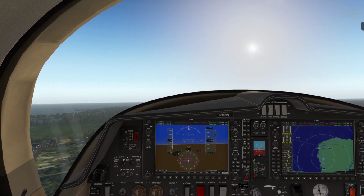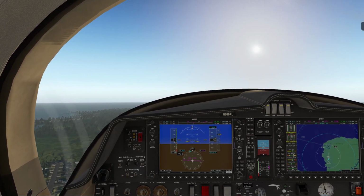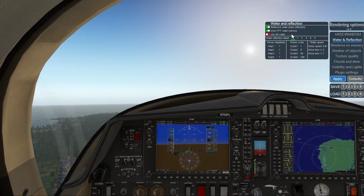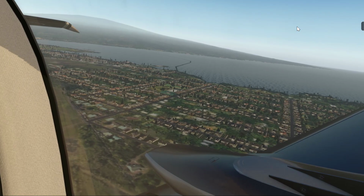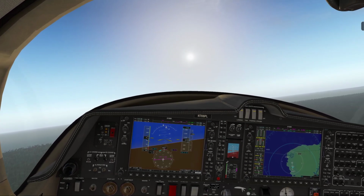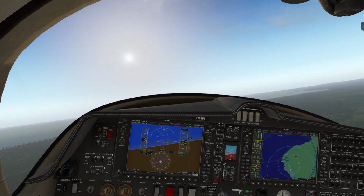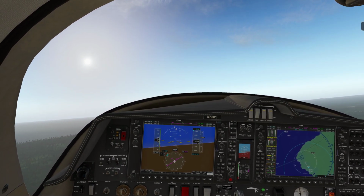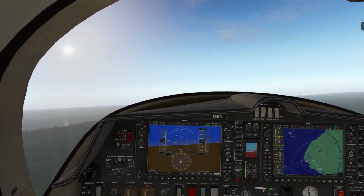Down just a little bit more. Trimmed up a little bit. Oh, you know what I forgot to do, which I always do. I have to set my water, so let's put our water in there. Yeah, we're doing a really slow departure here. We'll go flaps up. Let's get sped up. Start getting our speed bumped up here. Get retrimmed.